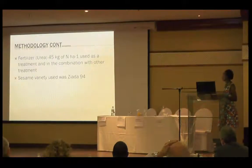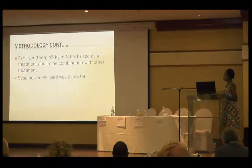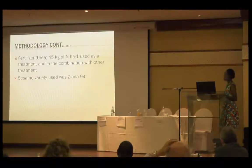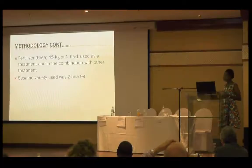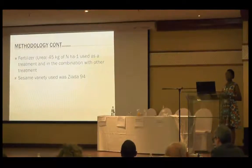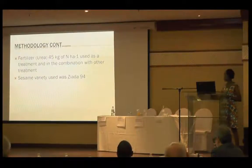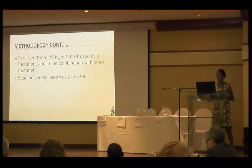Also, in our trial, we used fertilizer. We used urea fertilizer because from our previous experiments, we observed that if we use this fertilizer, you can boost the yield, and if you boost the yield, sometimes you can escape the effect of the flea beetle. And the variety used was Ziada 94.